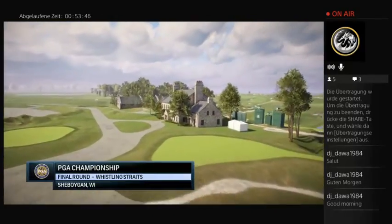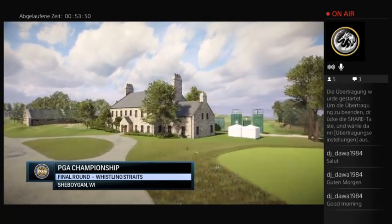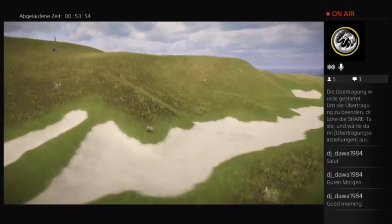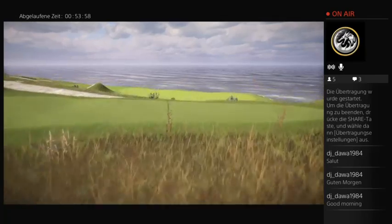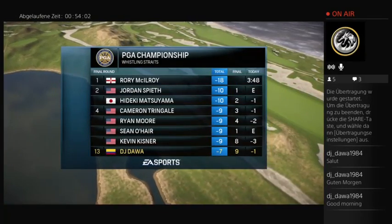Major championships are where the world's best golfers rise to the occasion, trying to etch their names into the record books. Today, we will see which golfer grabs the spotlight here at the PGA Championship. It is the season's final major championship here at Whistling Straits Scenic Golf Course, playing host to all the action.